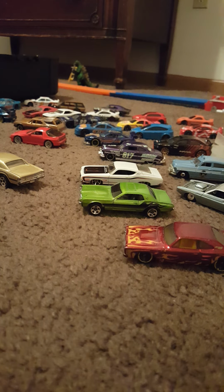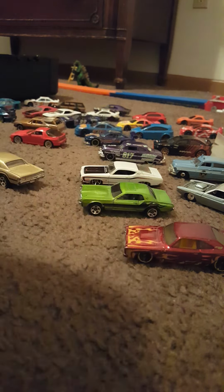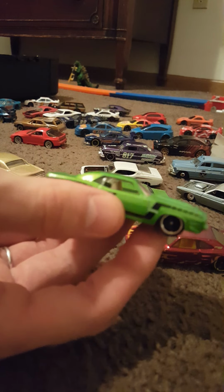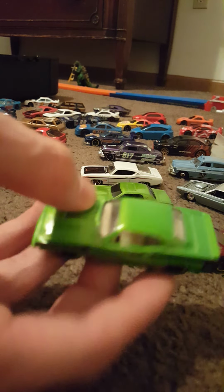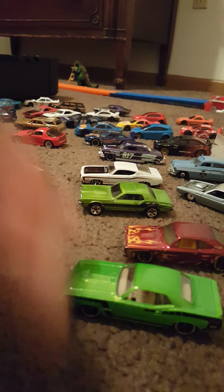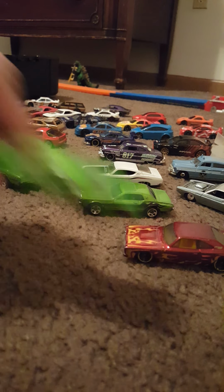Here's a Matchbox 5-pack vehicle. I believe this is an AAR CUDA. It says on here somewhere, I believe. It just says Chrysler Group. But I think that was a 70 Barracuda by Plymouth. Very cool looking. Set him right there. Packaging back open and take him away.